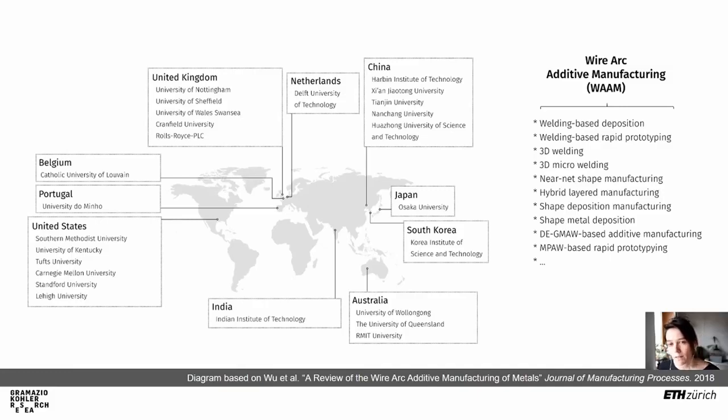Since 2012 the research on this technology has been growing exponentially. This is how the map was looking in 2018. And since then, the amount of things that have shown up is amazing. So there is basically a very fast growing field of research in additive manufacturing.